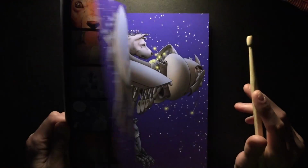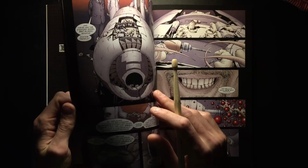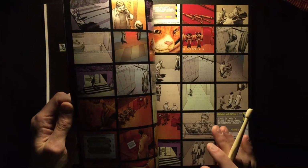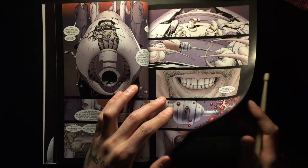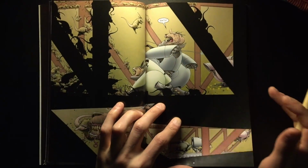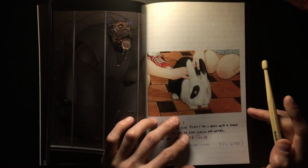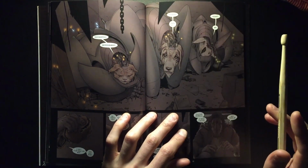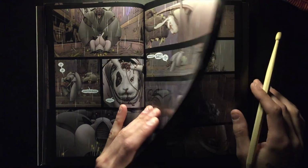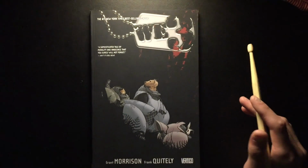This is a book for the animal lover. It's about 3 animals, a dog, a cat, and a rabbit that get robotically modified to basically be living weapons. And the short of it is, they escape and have to work together to find a comfortable life and someone to love them. It's sad, but it does have a happy ending mostly. So, I highly recommend this. Like I said, for the animal lover, We 3 by Grant Morrison.